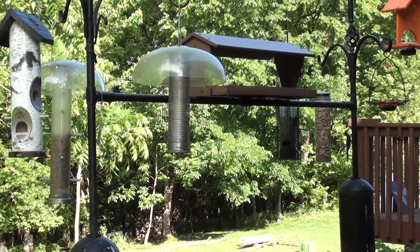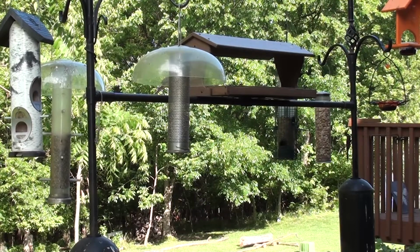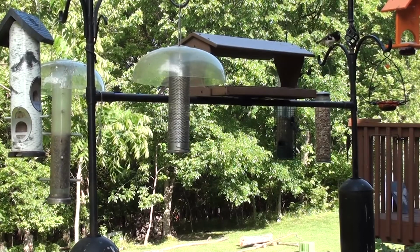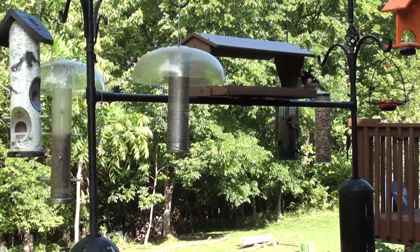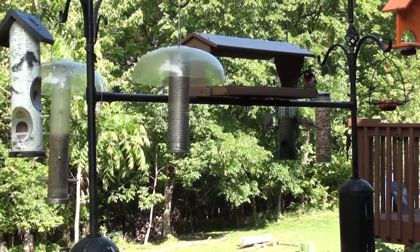The house finches are numerous in the neighborhood, although I do my best to not feed seed that they like very much. Now here comes one of the stars. There's a male rose-breasted grosbeak, just landed on the fly-through feeder there. Beautiful male, black and white with that red triangle on his chest.